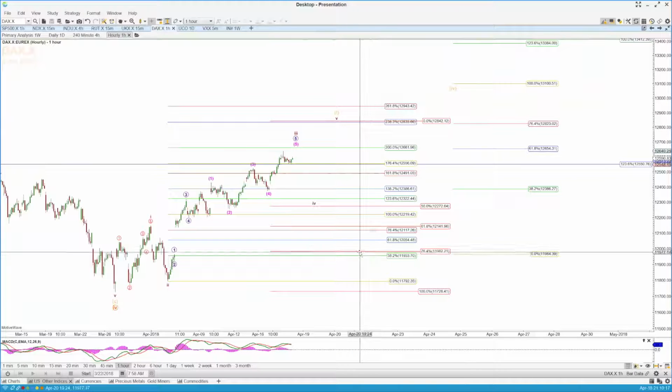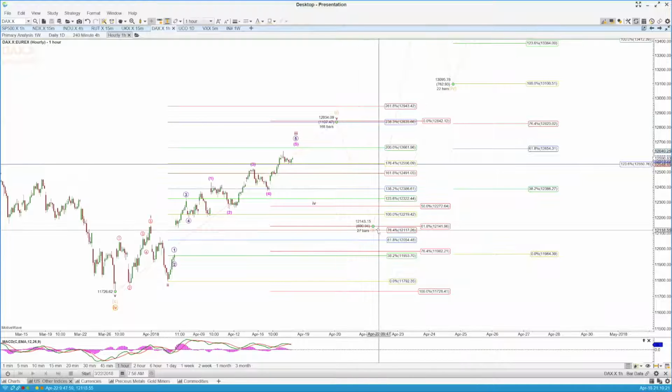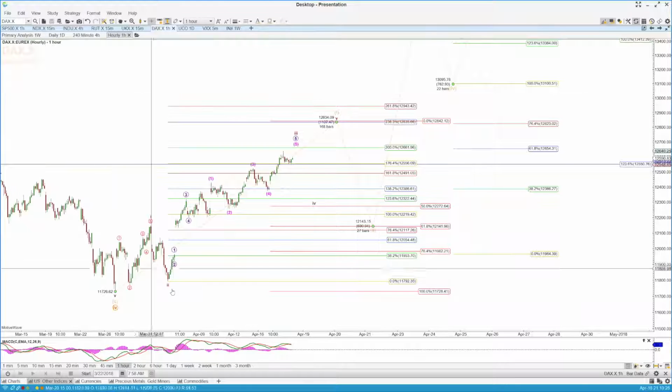We'll be then looking for a move back down to 11,982 to 12,141 for the 2. See that and hold, and then we can get long for the swing trade in the German DAX.